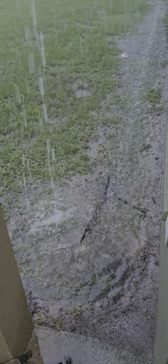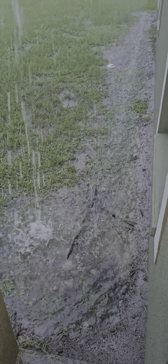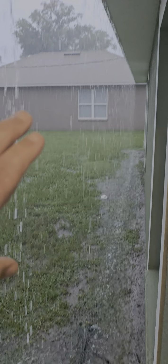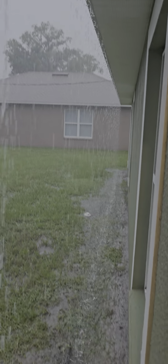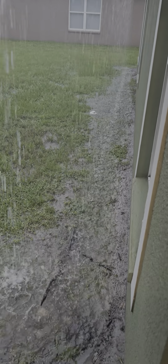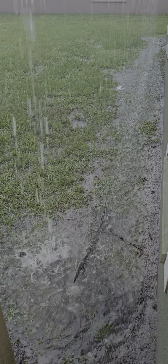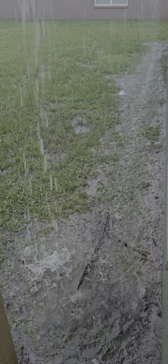And this is why I have to have some gutters installed. I'm looking into getting the gutter installation done because all of this water needs some place to go. And over time, it will possibly get into the foundation and erode the foundation of the house.